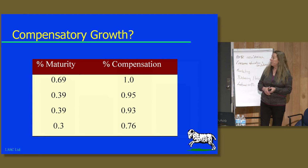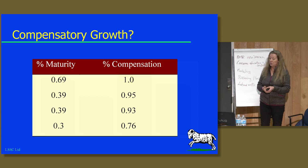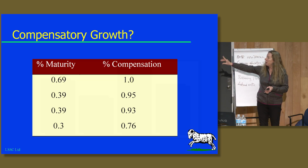I can't remember where I got this from now, but it's from quite a long while ago, but it really just emphasises this, and as I say, we've now got thousands of bits of data to support it, that percent maturity there. So if 30% or less of their mature weight, if you put everything right beyond that point, the degree of compensation you can expect is about 76%.